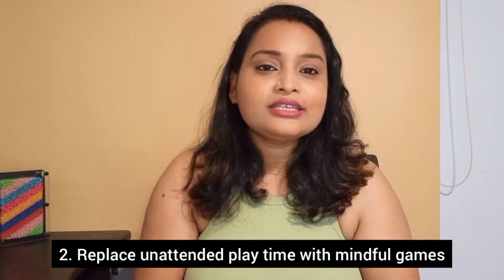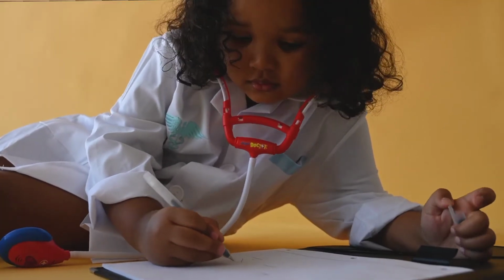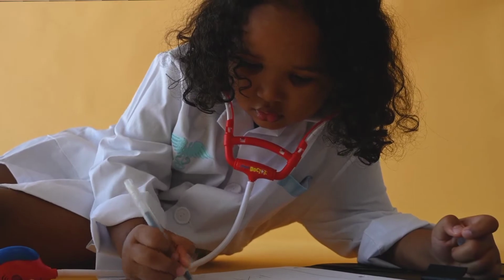So the second tip is swipe any kind of unattended play to pretend play. Pretend play is very important for your child. It holds a great importance in their upbringing, in their development, okay? Pretend play means they are playing with some kind of toys which they are pretending to be someone, like a doctor set. When a child is playing with a doctor set, he or she is pretending to be a doctor or a nurse, as if he or she is treating a patient. So they learn what this person who is a doctor does, what is his work.